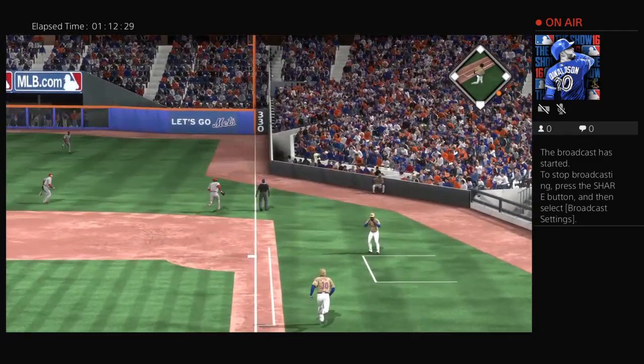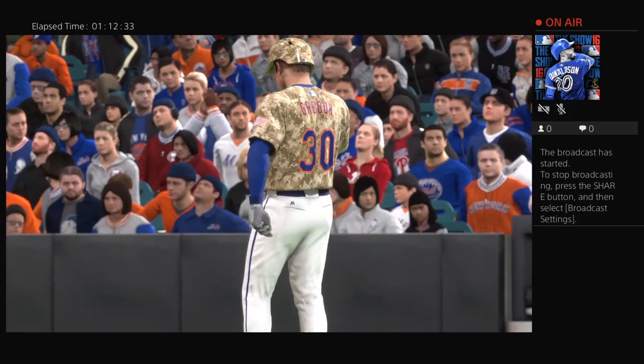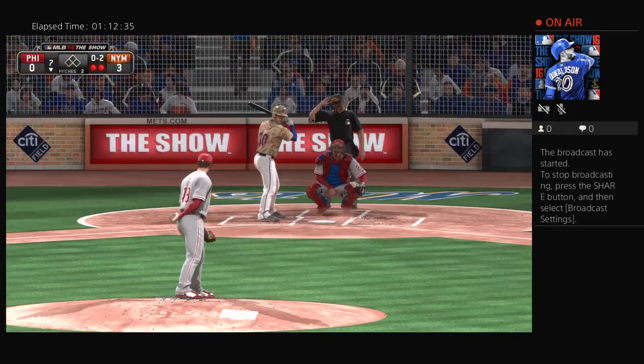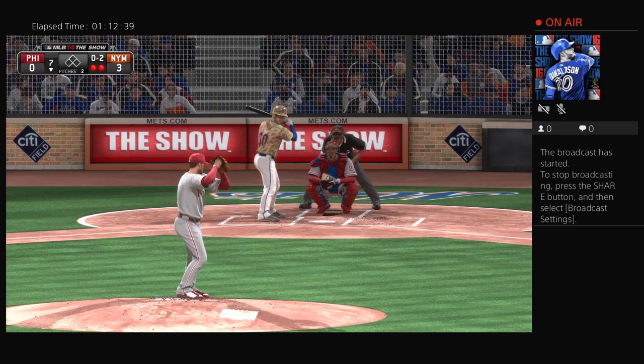And this is pop foul, but perhaps playable behind first. And no one can get there. He'll try it again. 3 runs, 6 hits, and no errors on the Mets line score so far.